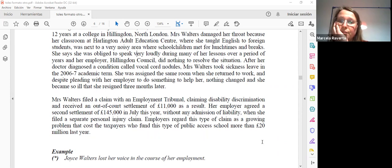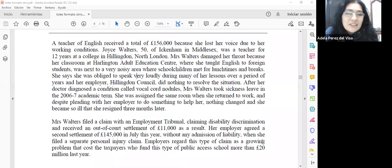You know that I had a case like that, but not exactly the same, a case with one teacher that had to raise the voice and got nodules, and it was an illness from work. Yes, so it reminds me. So the first two.